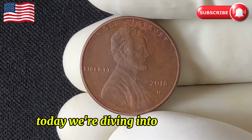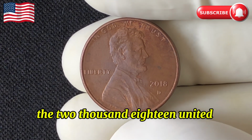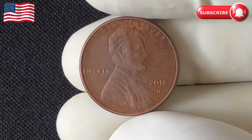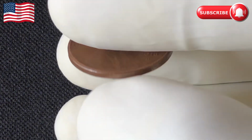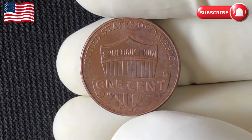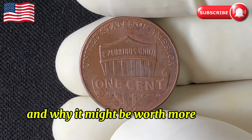Today, we're diving into something you might have overlooked in your change jar, the 2018 United States 1-cent coin, also known as the penny. But this isn't just any penny. If you think it's worth only 1 cent, think again. Let's uncover the surprising value of this coin and why it might be worth more than you think.